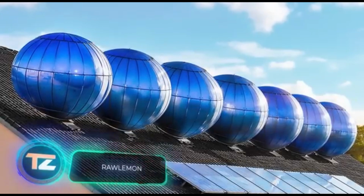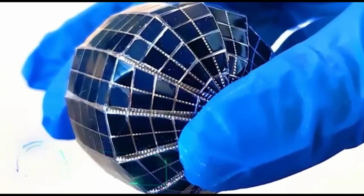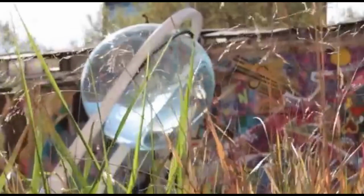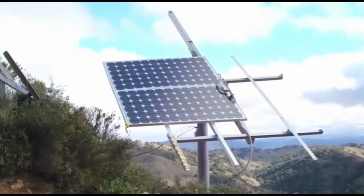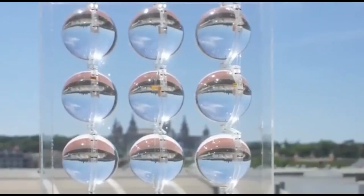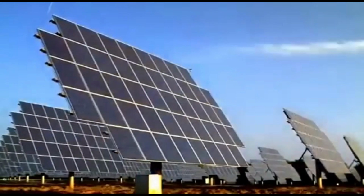Balconies may not be the ideal location for solar panels in the future. According to experiments, switching from the traditional flat shape to spheres can increase panel efficiency by more than one-third. For example, a group at Saudi Arabia's King Abdullah University of Science and Technology developed solar panels in ping pong ball sized spheres, which demonstrated a 36% boost in efficiency over flat panels.